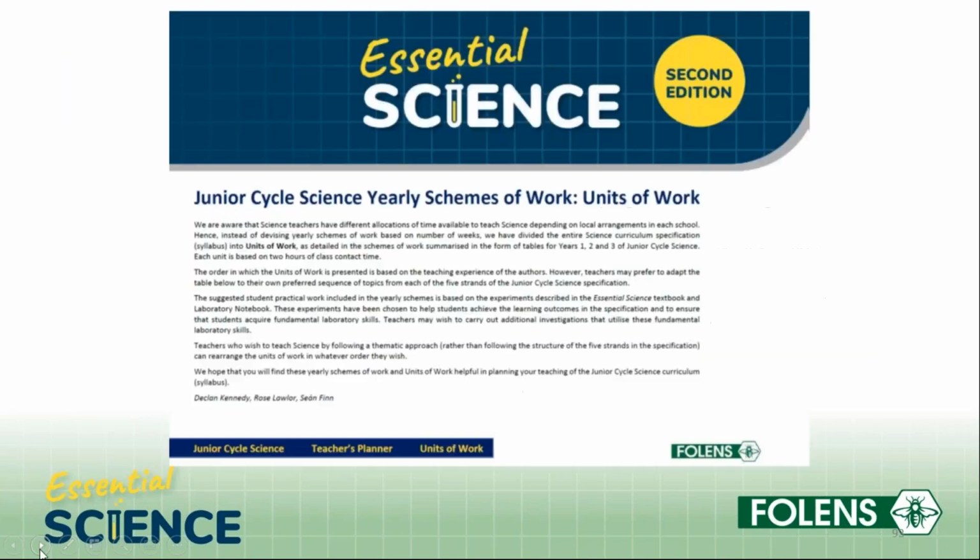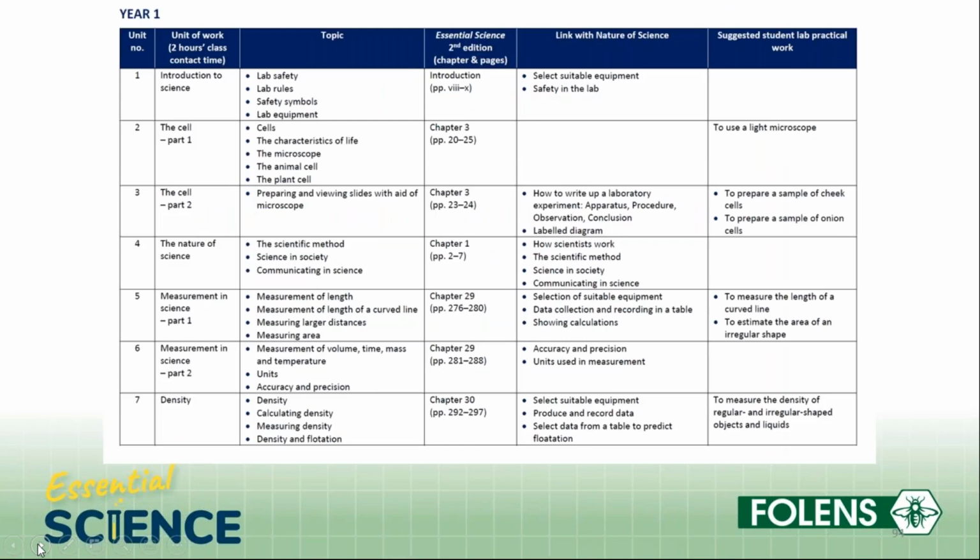Next slide, please. In chapter 13 of the Teacher's Guide, we have the 3 years' schemes of work made out for you according to each year and divided up into units of work. Next slide, please. And in the Teacher's Guide, we have each unit numbered. There's 2 hours class contact, so it's about a week's work for each topic. We suggest what topic you should cover, where it's covered in the second edition, how it links in with the nature of science, which has to be embedded throughout the book, of course, and then suggested student laboratory practical work that we have in the laboratory notebook. This runs to something like 12 pages, so everything for the busy teacher. Again, it's available as a Word document online if you want to modify it to your own requirements. If, for example, you're having a whole school inspection or a subject inspection, then it's a ready-made package there for you. Next slide, please.